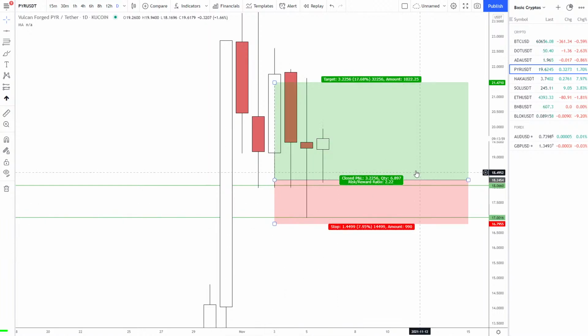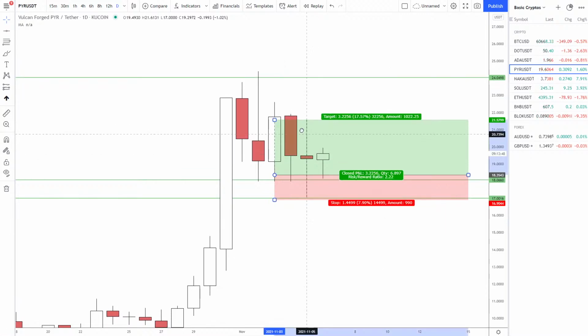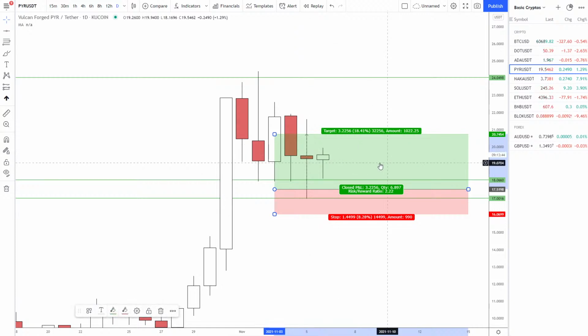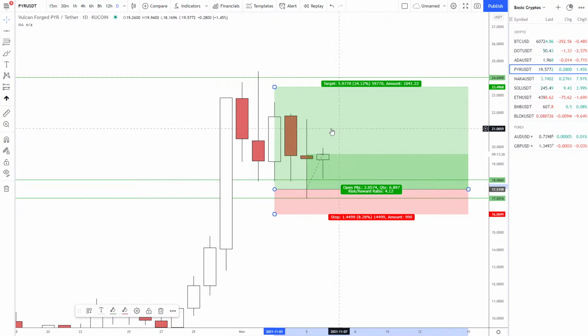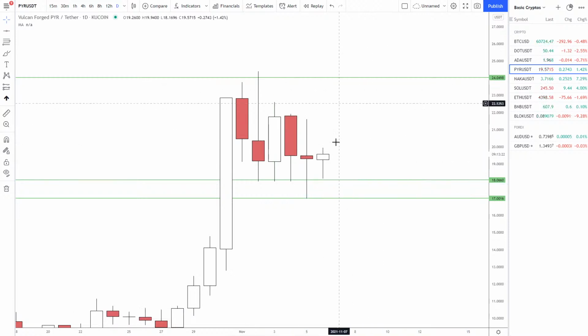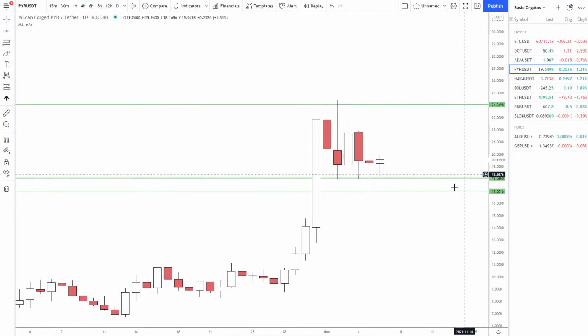You get it respecting psychological levels a whole lot better. So you want to place your stop loss below psychological levels. And yeah, price just jumps up and hits your 2R target. With these lower market cap cryptos, you want to have a 2R risk to reward ratio. With the bigger ones, you can be a little bit more liberal with your risk to reward ratio. You can push it up to the next resistance, but the lower market cap ones tend to be a little bit more reactive. So you can be a little bit more safe with your take profits.